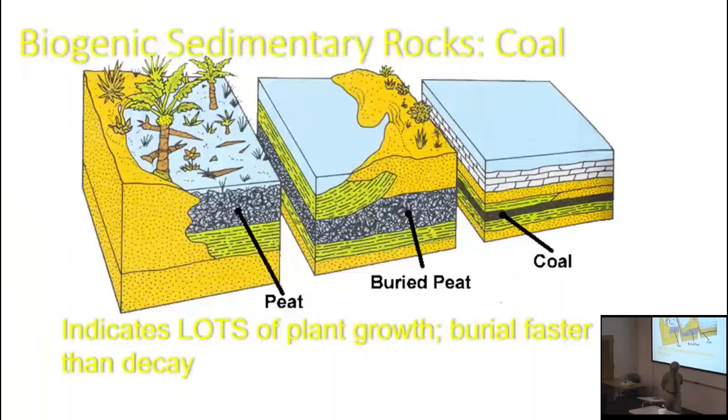But let's take a look at some of these in a little more detail. One famous sort, an important sort of biogenic sedimentary rock, is coal.